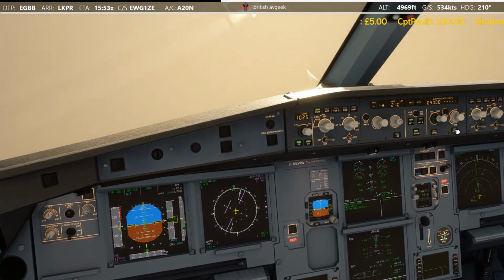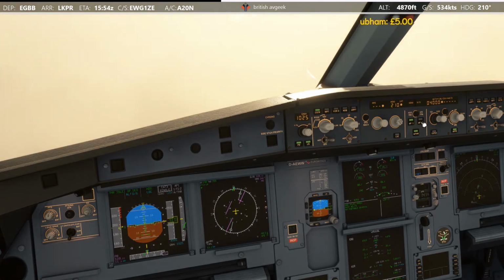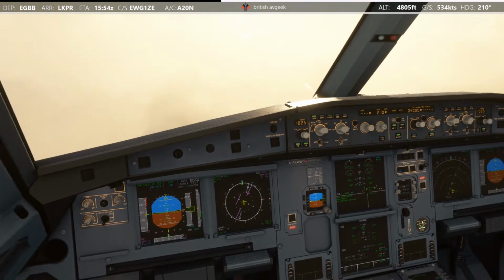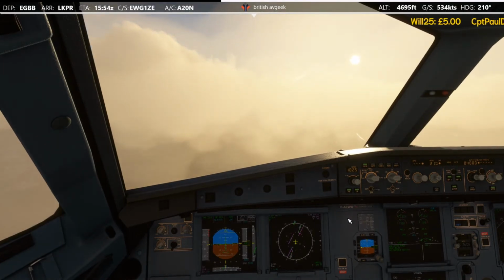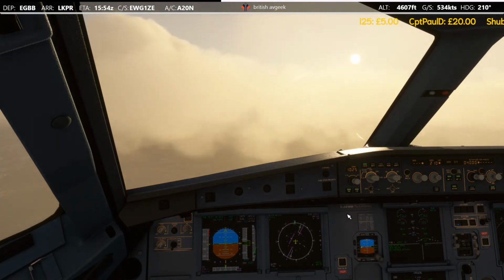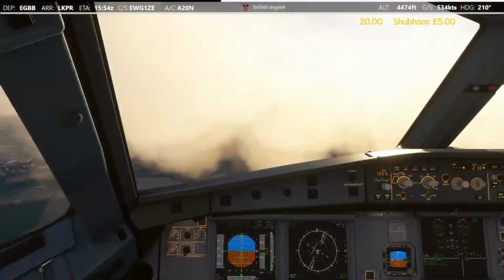Easy, they're requesting heading of 070 if possible. Easy 0, say again. Easy 0, could we do heading 070 if that's possible? Turn left heading 060. Yes, continue on 060, easy 0. What have we got here? 135. Yeah.